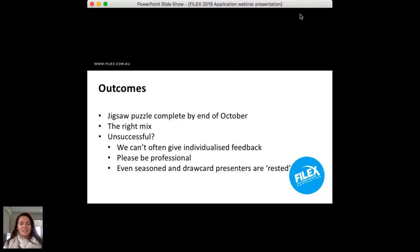Okay, so the outcomes. Now, this is a massive jigsaw puzzle. Putting together FILEX takes a lot of people and a really long time. The program itself is incredibly complex. We have to make sure that we're balancing domestic and international presenters, males and females, content across myriad different streams. We've got to make sure that equipment is available for this session while this session is happening, that the rooms are allocated according to the size of the session. There are so many moving pieces in this, and it really does take an incredible amount of work to put it together. The right mix is vital.